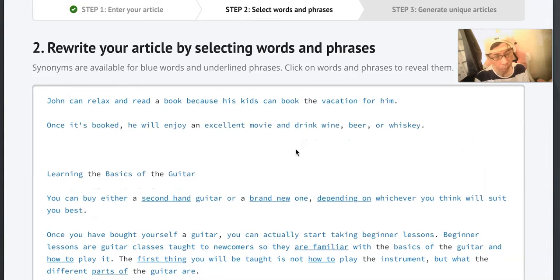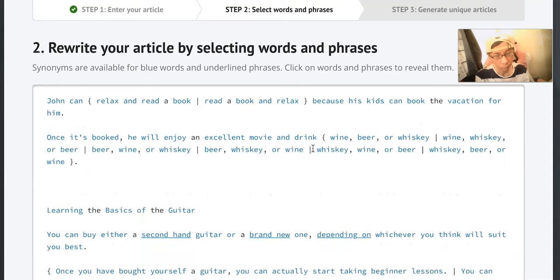Let's take these two sentences for example. John can relax and read a book because his kids can book the vacation for him. Once it's booked, he will enjoy an excellent movie and drink wine, beer, or whiskey. Now, with that ENL semantic spinning option selected in step 1, this is what we get. Here, Spin Rewriter knows that book belongs to the verb read, so it's able to automatically change the order of these two phrases while making sure it all still makes perfect sense.